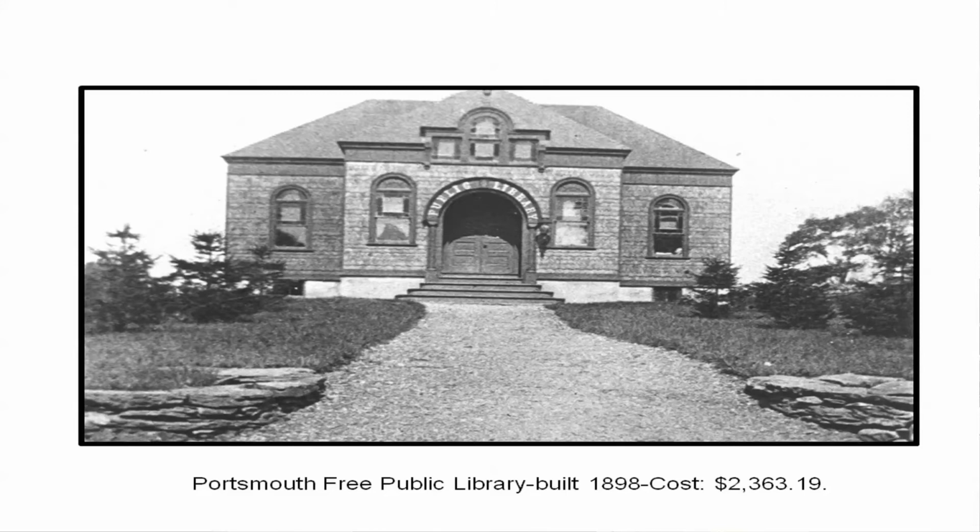The library was built in 1898 for a cost of $2,363.19. The land for the library was given by a man by the name of John Borden, who was on the library board for about 35 years. He died about 1933. And I've done some research on him, and his will was 38 pages long. He was a very well-to-do man.